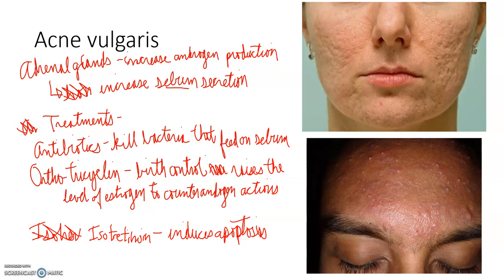Programmed cell death. This drug is a potent drug, and so people who take it often have other skin effects, right? So maybe the lips dry out and the skin starts to flake. Because again, this drug is non-specific to only the cells that are producing sebum, right? It's not only the sebaceous glands that are affected, but it's all epidermal cells.